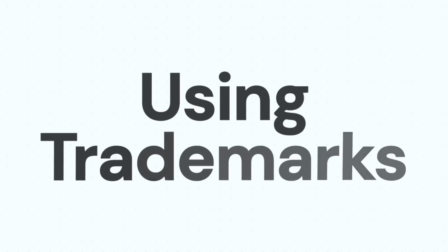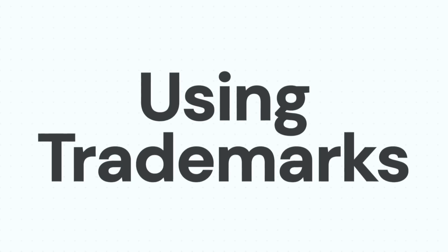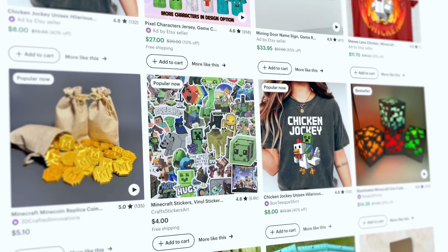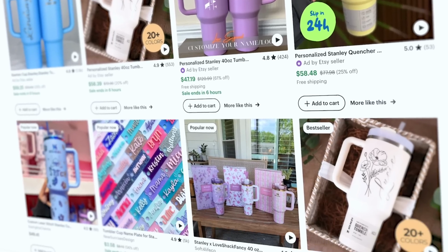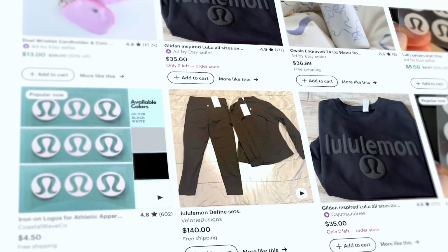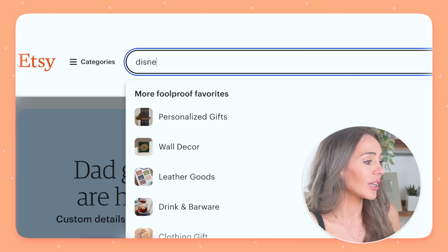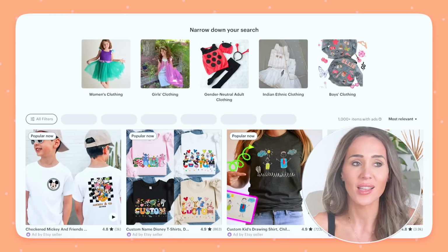Now, this next one is where Etsy gets really picky. Using trademarked brands in tags or titles. Just because it's trending does not mean you can tag it. Brand names like Stanley, Lululemon, or Disney are trademarked. And Etsy's bots do crawl your listings and can suppress anything that they see as risky. So if you've noticed, Disney listings, they do sell.